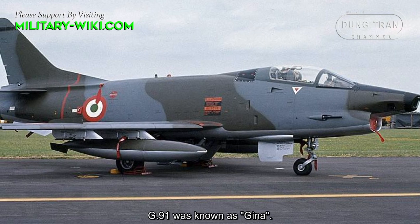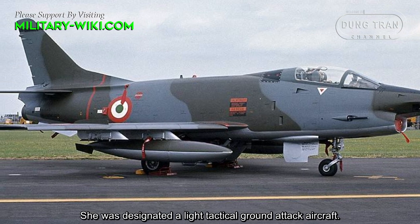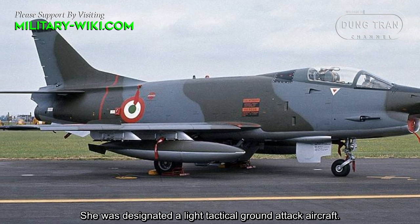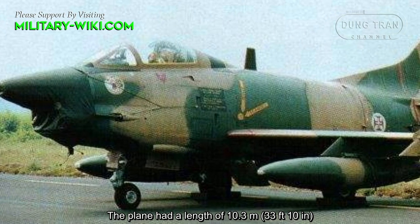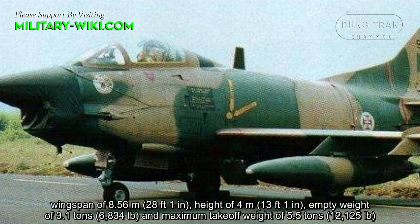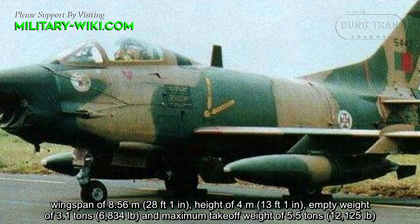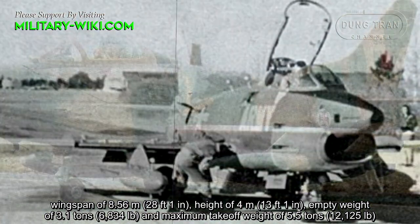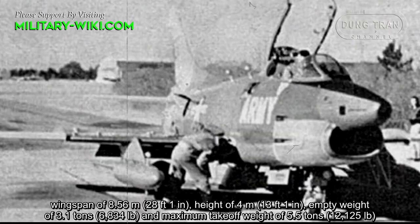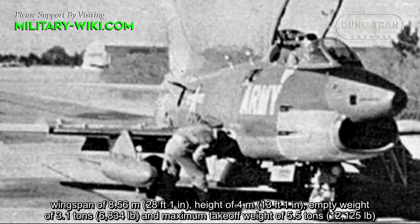The G-91 was known as Gina. She was designated a light tactical ground attack aircraft. The plane had a length of 10.3 meters, wingspan of 8.56 meters, height of 4 meters, empty weight of 3.1 tons, and maximum takeoff weight of 5.5 tons.